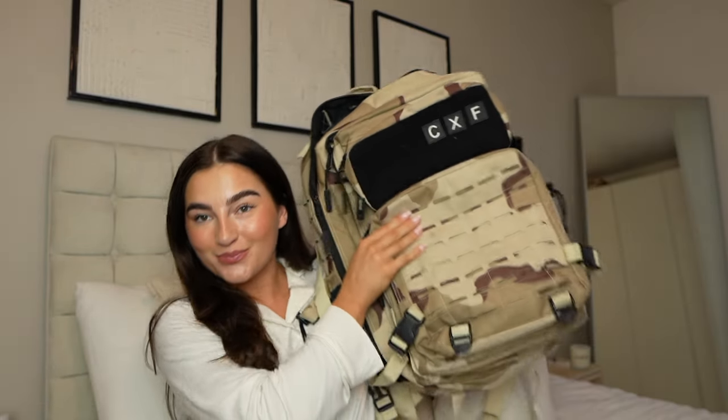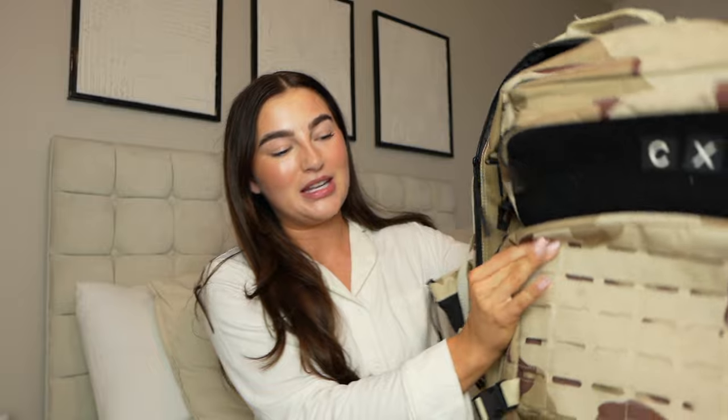But that is supplements. Okay, so next thing I'm going to run through is gym equipment and just gym accessories in general. So here we have an absolutely huge gym bag. I got this from Built for Athletes. A lot of gym girlies have the same one. I watched Mia's gift guide earlier today and she also has it. Meg has one. We all have one. It is the ultimate gym bag.